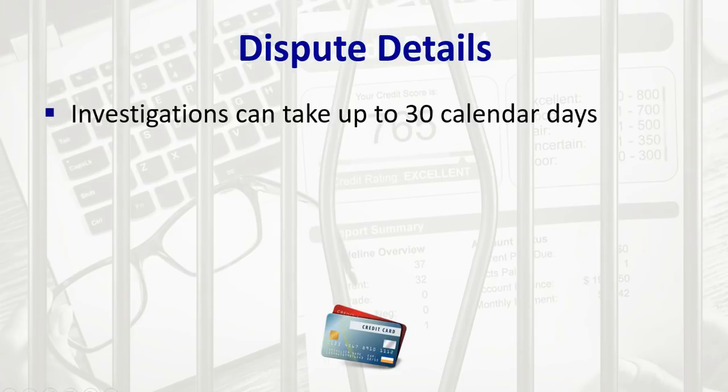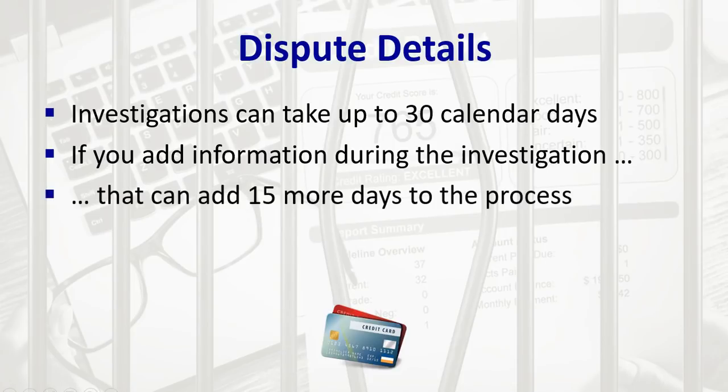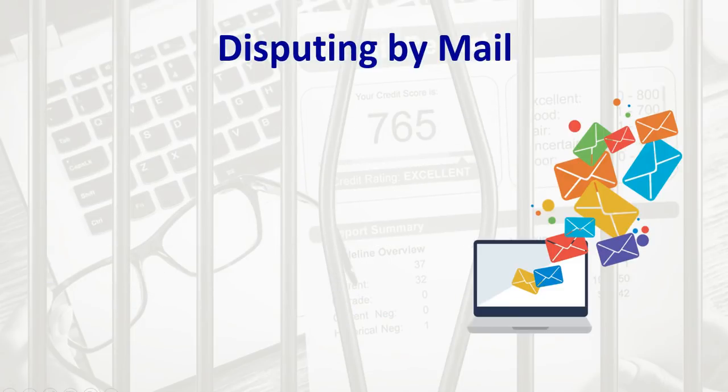Investigations can take up to 30 calendar days. If you add information during the investigation, then that can add 15 more days to the process. Therefore, it pays to provide all information up front. This includes getting your report before you start.